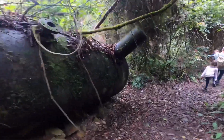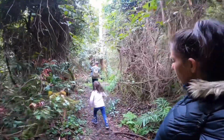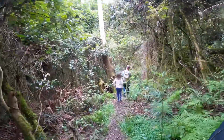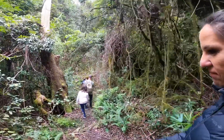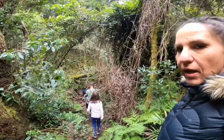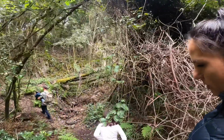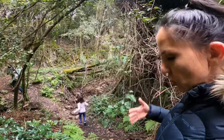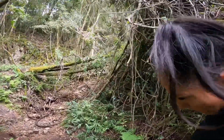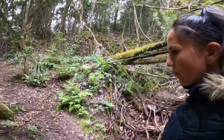So we haven't finished the whole loop or the whole track. It's getting a little bit tiring, obviously, holding little Linky Bear. But it's pretty cool that we could see just a bit of history here. There's the Mountain Maid gold mine as well. I think they do tours there, so that would be worthwhile checking out. So we're just going to head back to the car and make our way into Gloucester, and then head back to the caravan. We might start a fire and show you around the caravan park.